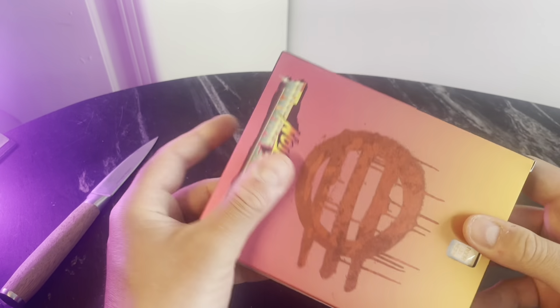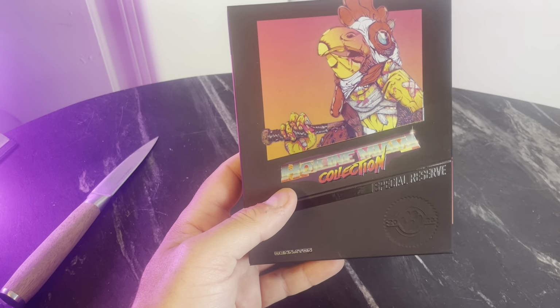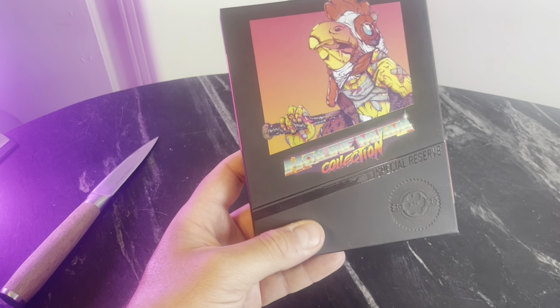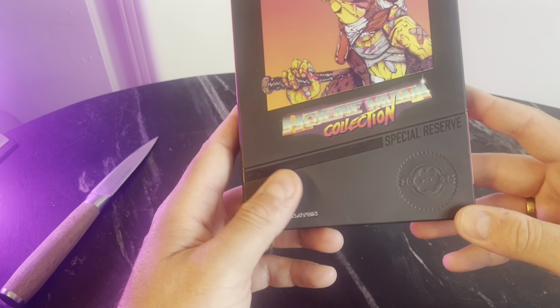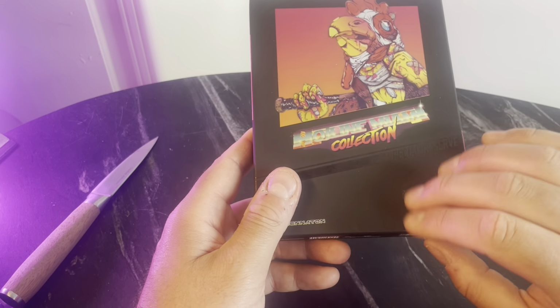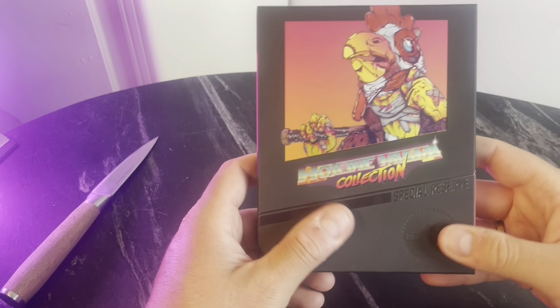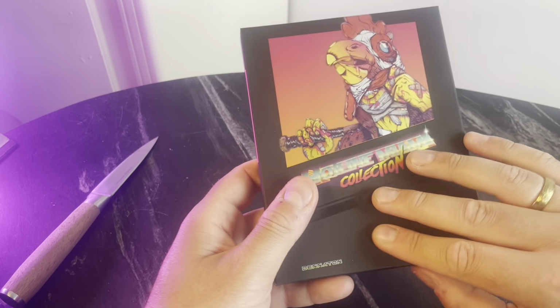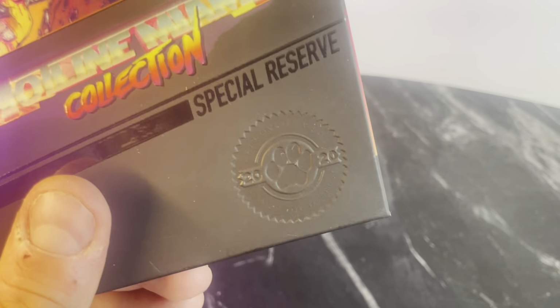So here we have the box itself, and as always, Special Reserved Games have that very nice feeling on the box. It's hard to describe, but it has a leather feeling on it. I know it's not leather, but it feels like leather, and it has the stamp from Special Reserved Games.